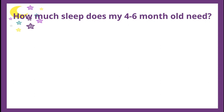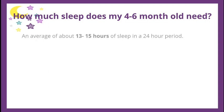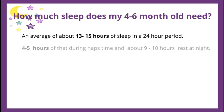So how much sleep does my 4 to 6 month old need? Well, in part 1, I shared with you that on average, your 4 to 6 month old needs about between 13 and 15 hours of sleep in a 24-hour period. 4 to 5 hours of that time should be daytime naps, and about 9 to 10 hours of that time should be resting or sleeping at night.